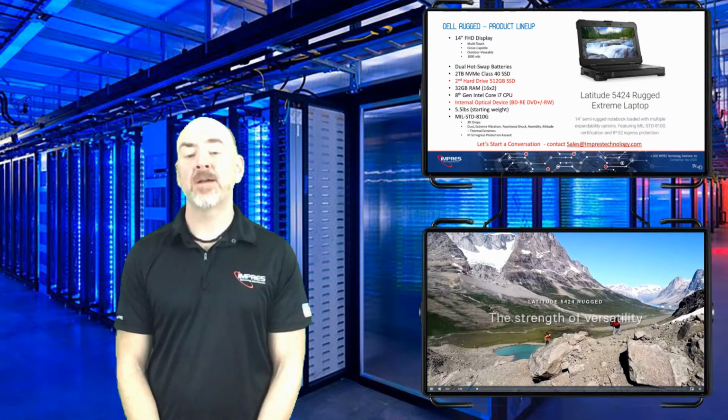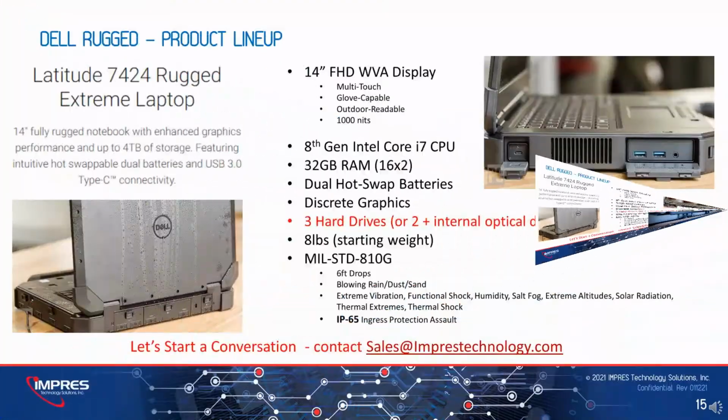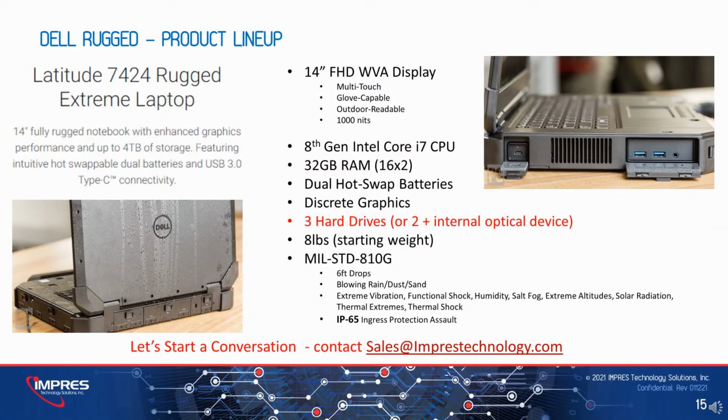Let's take a look at the fully ruggedized options from Dell. So first up, we have the Latitude 7424 Rugged Extreme. The first thing you'll notice about this thing is that it is beefy. This sucker looks and feels like it can survive being run over by a tank, and it probably can.